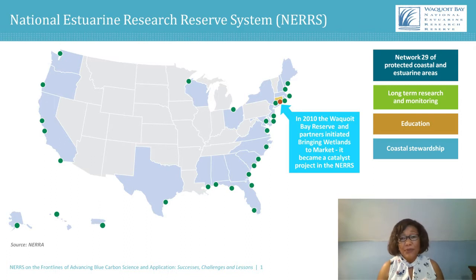Since we're talking about blue carbon, I want to pick up the story of the NERRS in 2010, when through a project called Bringing Wetlands to Market, there began to be more concentrated focus and better understanding of carbon sequestration and carbon storage in tidal wetlands, the role that plays in climate mitigation, and then capitalizing on that to help to incentivize investment in coastal restoration and coastal conservation using carbon markets as an avenue to do that.